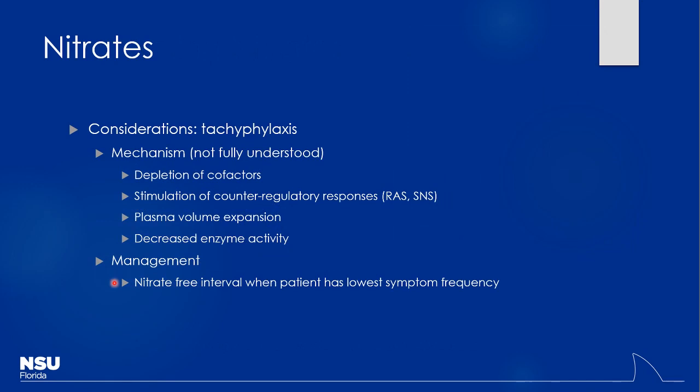So, as I mentioned, the tachyphylaxis, again, a lot of factors we think may be contributing to this, but that's why we build in the 12-hour period where they have no nitrates available to them. And that will then replenish those factors, and then the next time you give the dose, it should work. Try to schedule that when they're least likely to have symptoms.